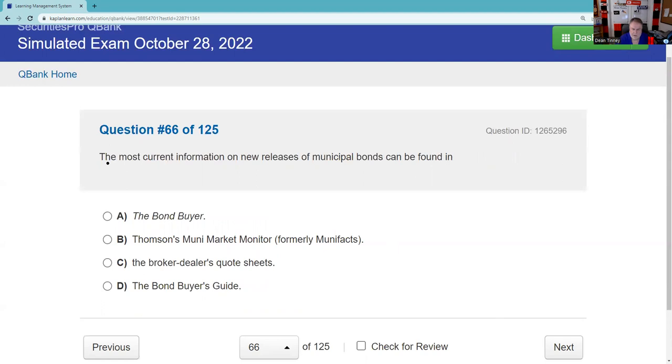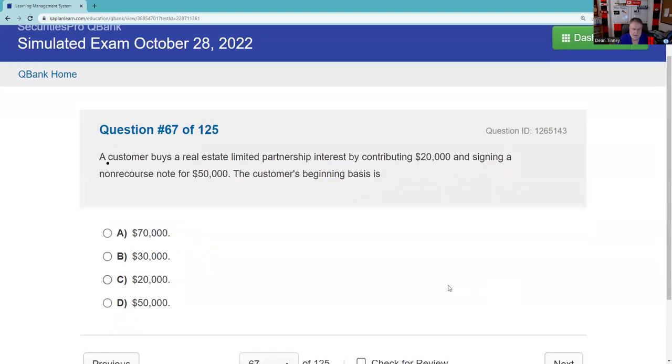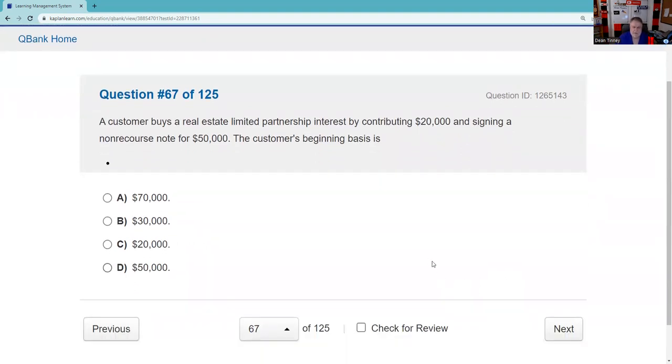The most current information on new releases of muni bonds can be found in, again, the Bond Buyer, a newspaper widely read in the municipal market. A customer buys a limited partnership by contributing $20,000. This is the second time we've seen this, signing a non-recourse note for $50,000. So remember, if it was recourse, the answer is 70. If it's non-recourse, the answer is 20.